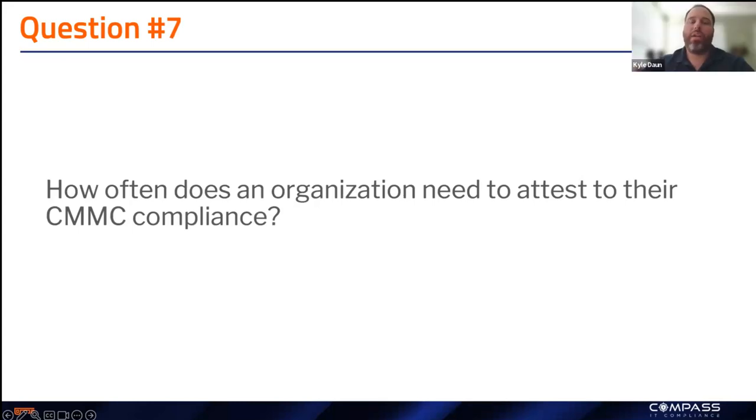So right now, Level 1 and Level 2 is an annual self-assessment, with the exception of certain Level 2s that will be required to perform assessments because of national security information. That will have to be done by a third party. And then those Level 3, the highest priority critical defense programs, that's going to be a government-led assessment. So essentially, as long as you don't have national security information or critical defense programs, you can do a self-assessment annually.